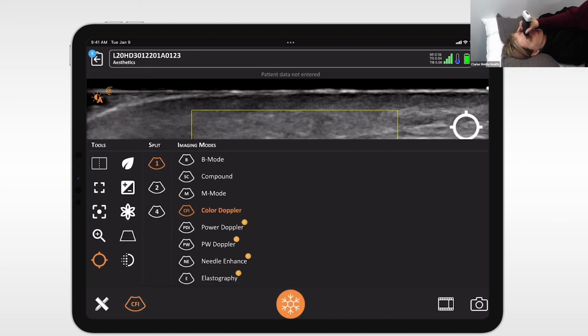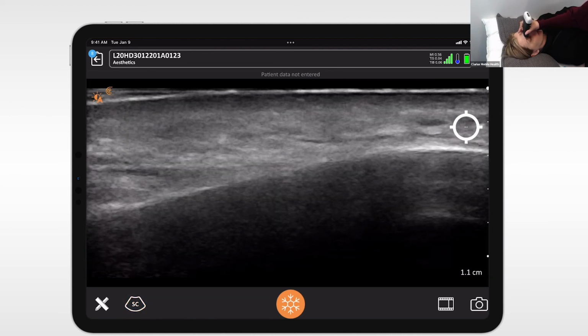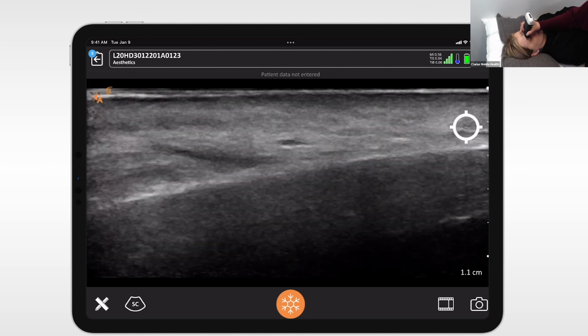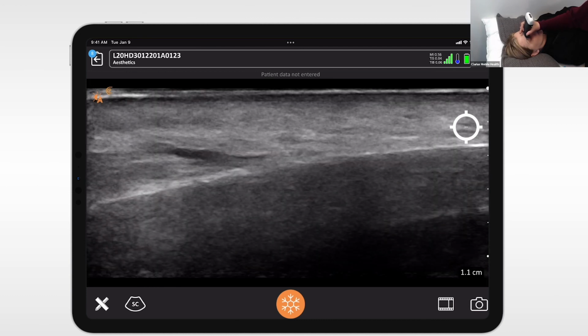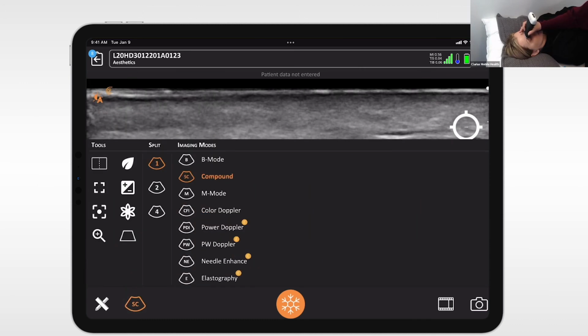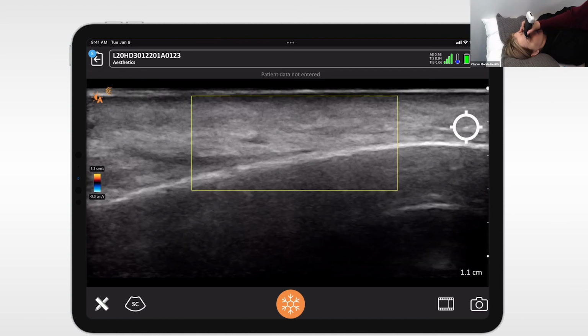Good. So I'm just going to turn the color Doppler off here, and we'll go up to the forehead. And again, very superficial. I will turn the color Doppler on again, and we'll try to identify these vessels.